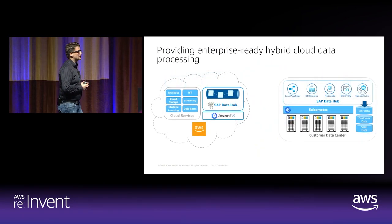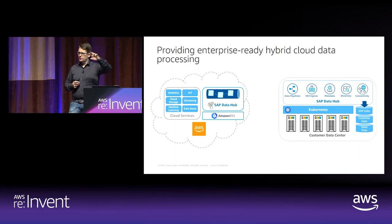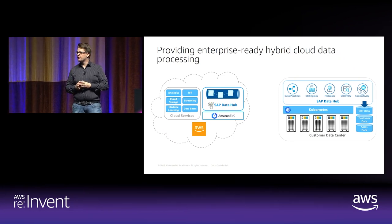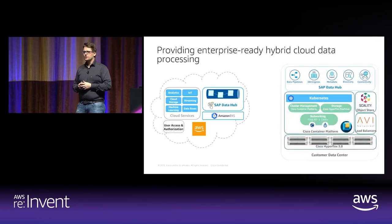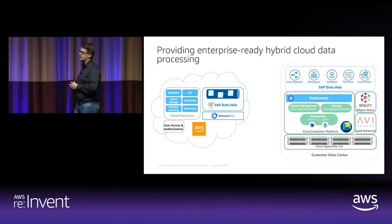So we're coming back to the basic deployment that we have. We have our data hub in the cloud. We have our data hub on-premise. And now we solve first the challenge of how we can bring an enterprise-ready Kubernetes environment to the on-premise world. We are using the Cisco container platform that was introduced by Kip, and we can run the SAP data hub on top.